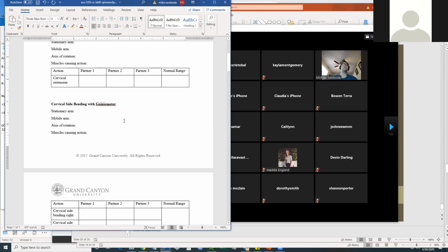Cervical side bending is fairly easy. I can't really do this on my own that well, but what you would do is position your axis at C7. You can tell where C7 is versus T1: the first big bump you feel is usually going to be about C7. The second big one you feel will then be T1. So it'll be approximately in alignment with where your sternal notch is. You want to be just above your sternal notch on your neck. That's where your goniometer would go.